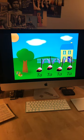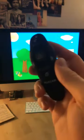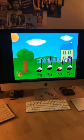And I've got this cool little keynote clicker thing, and I can put a link to that. But it's nice because I can be far away from my computer and click to the next slide. It also, you can't really see it, but it has a laser pointer on it that shows up really well on my smart board, but not my computer screen. And so I'm able to go like ta, ta, ta, ta, and bounce it along, and kids can follow along and see that.